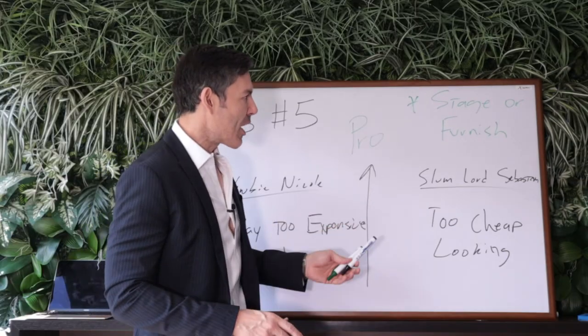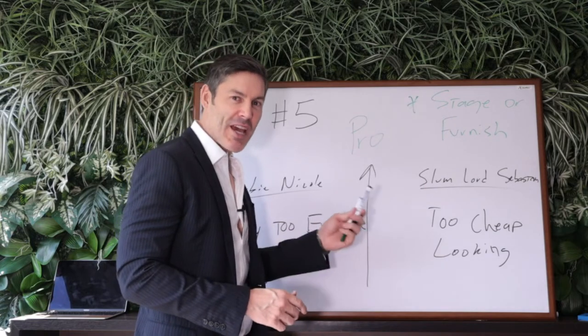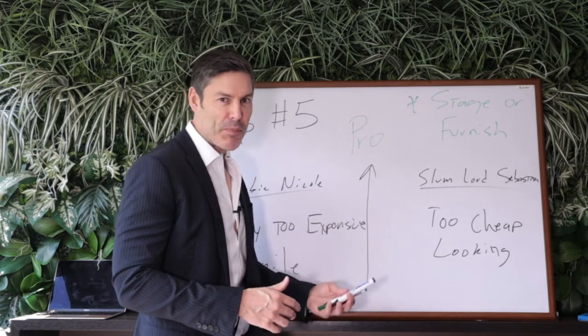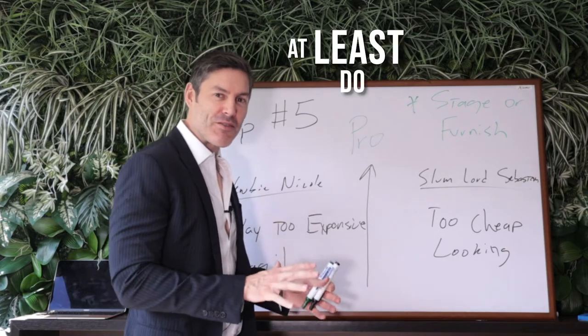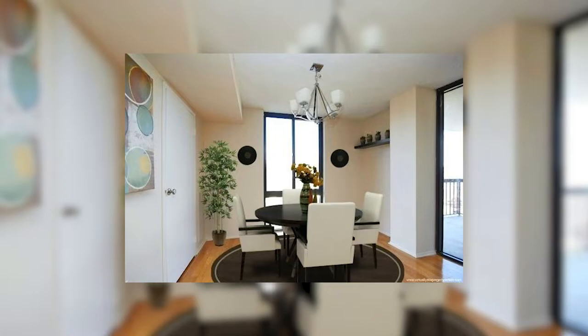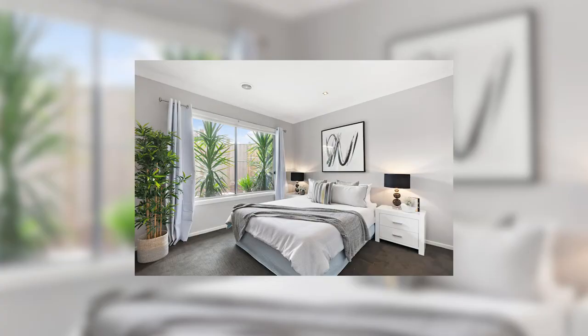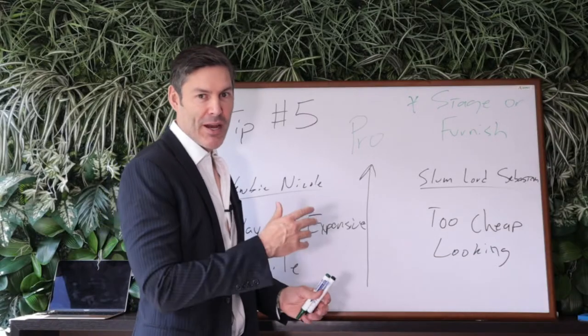Also, I know that staging is hard to do when you're doing a flip that's 150 grand or 200 grand, but if you can at least do some small stuff in the kitchen, maybe a little dining area or living room, do one bedroom and at least one bathroom, it's gonna be far better than just leaving it empty.